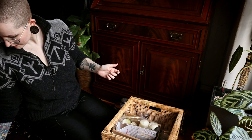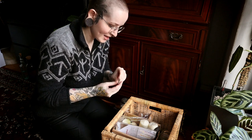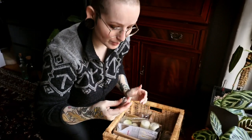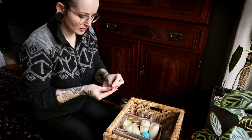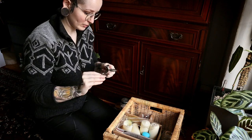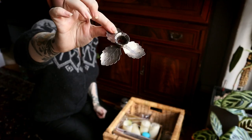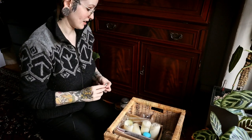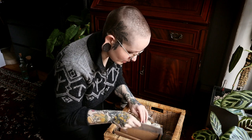More candle making supplies. What the heck? I just found the tiniest little glass bottle, but without a cork or anything. Well, okay. Perfect. Found my crystal ball holder. It's a candle holder, but I just use it to hold my crystal ball because it's cute. I will just keep this tiny little bottle because why not? Okay. Oh, more candle making supplies. Definitely keep them.